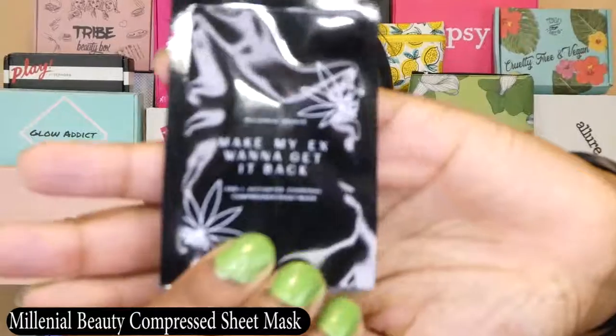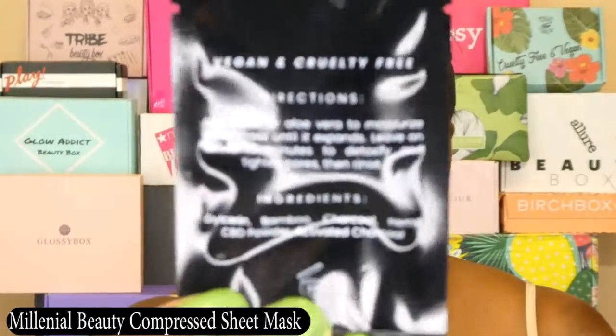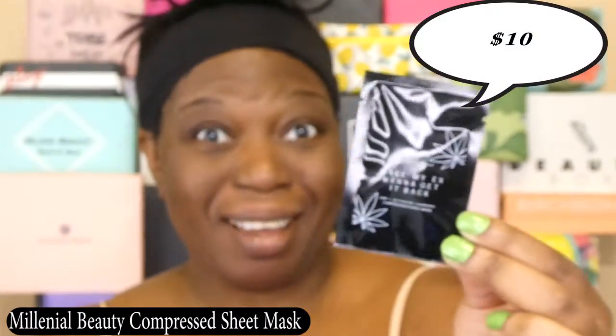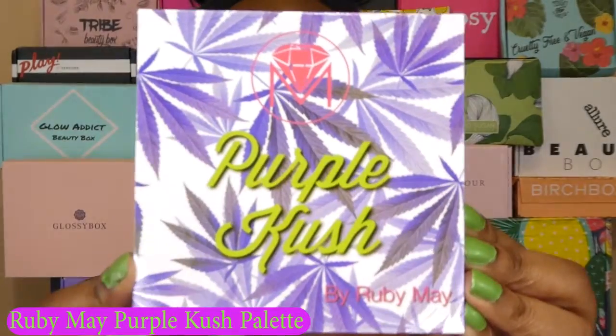Thank you. I have another product from Millenial Beaute. I'm actually not going to do this one because I already did one. And, you know, I don't want to ruin my face. And this runs $10. I was like, what? $10 for this little sample packet? This is a compressed sheet mask. This is 10 milligrams of CBD. Water or aloe vera to activate it. No thank you.